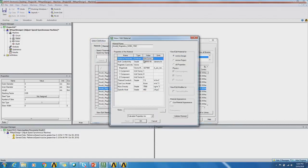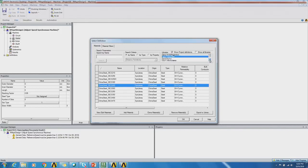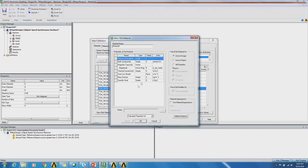If I choose view edit materials, here I have the BH curve for that material. And there is a China steel library, soft steels. And we have Hitachi Metals for soft steels again, Japan steel. And there is a Shin-Etsu library for permanent magnets, Vacuumschmelze, TDK. So there are several libraries that basically get installed with Maxwell. If you have a material that is not in here, then you can also just define your own material. You can add material and you can define your own material properties. Create your own custom library as well.